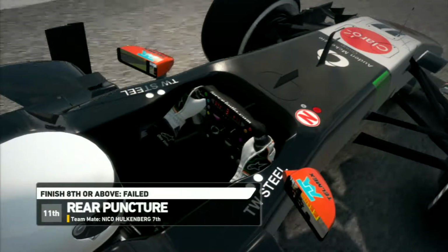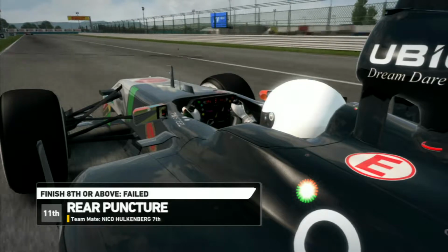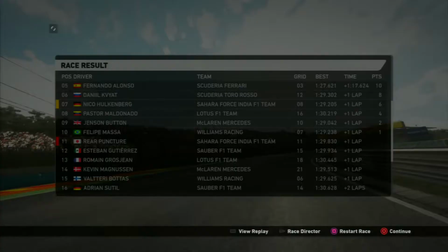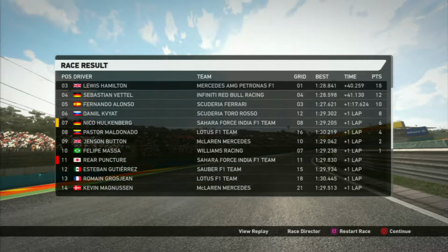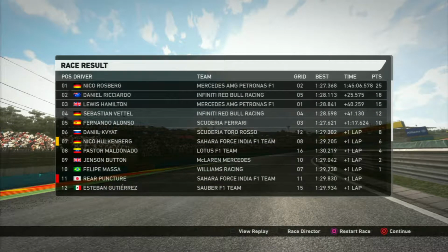It was a little disappointing finishing 11th place, 1 place off a points paying position. Good job. But apparently the engineer thought it was a good job to finish one position out of the points. But our teammate finished 7th, so he's added 6 points to the team.